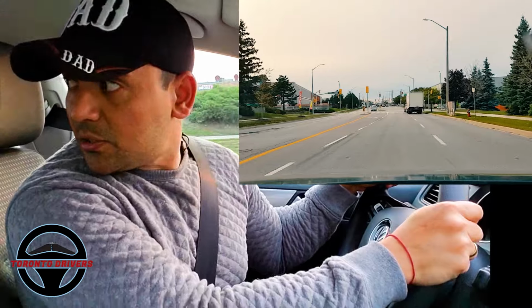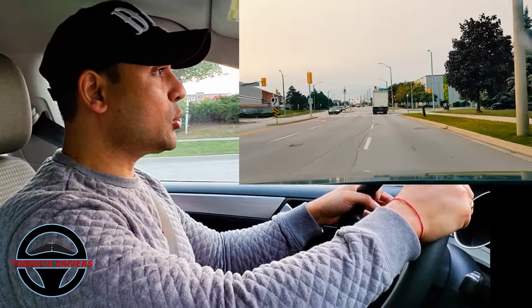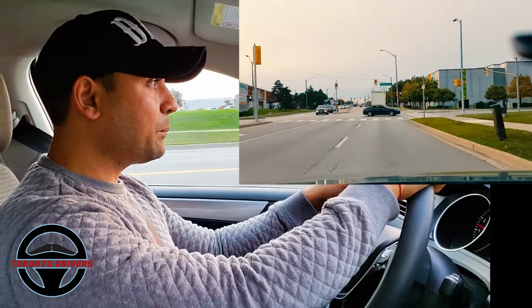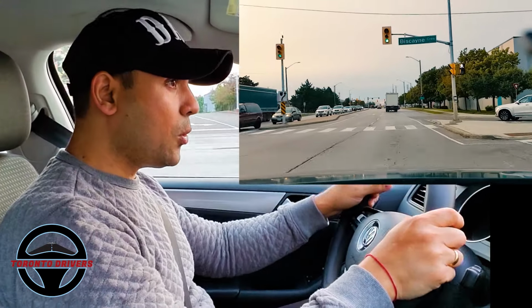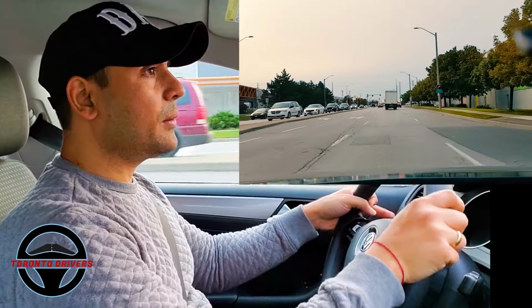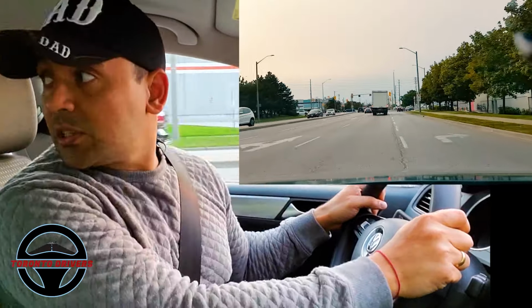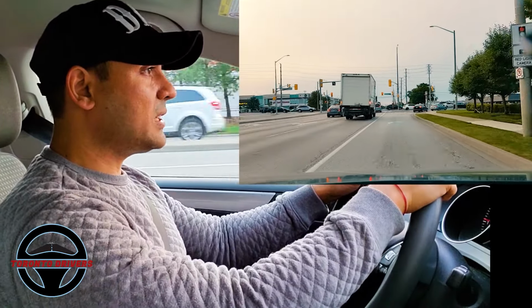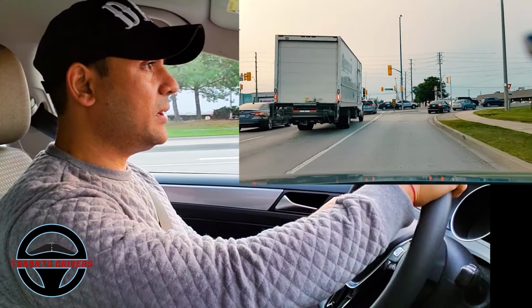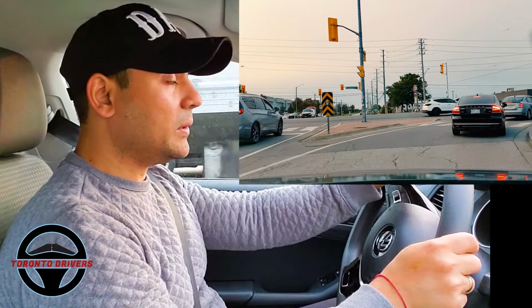Now you watch this. I'm changing lanes and I'm looking over my shoulder and checking the blind spot. Now I'm going to go on the highway. So once again, I signaled. I'm checking my mirror, side view mirror, blind spot, and now I switched lanes. Now here, this is a turn coming up, a right turn.